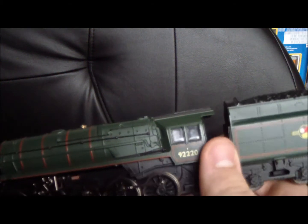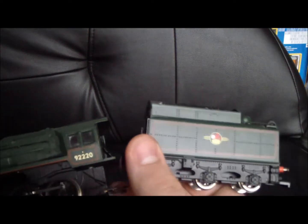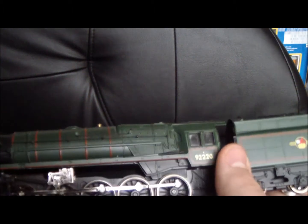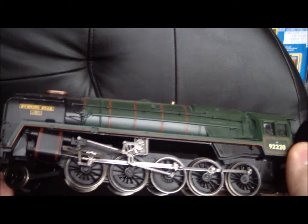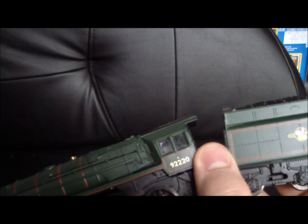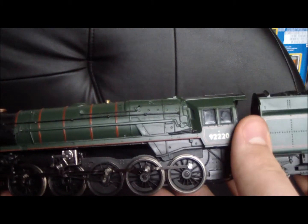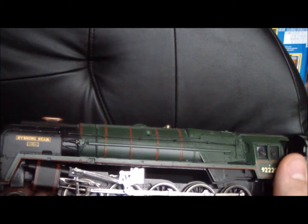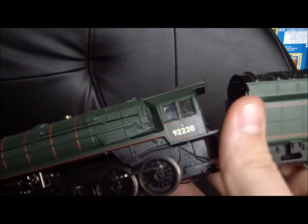Now, obviously, the story behind Evening Star: she was the last ever steam locomotive to be built by British Railways, in 1960. And because she was so new, because it was built at a time when steam engines were being phased out as new diesel engines were coming in, it was immediately signed up for preservation, and it stayed like that ever since. But the rest of the 9Fs were built from 1956, and it was the last British Rail standard design.